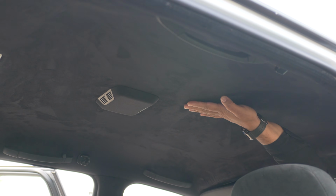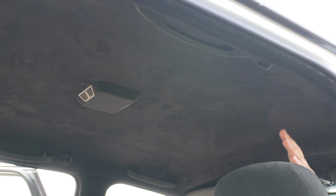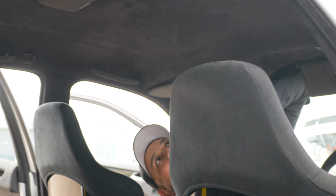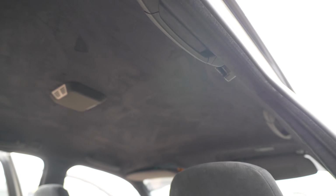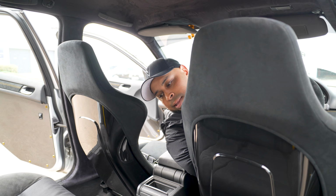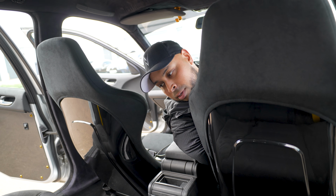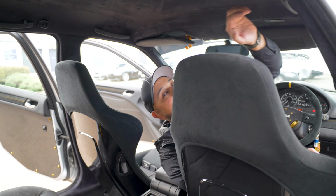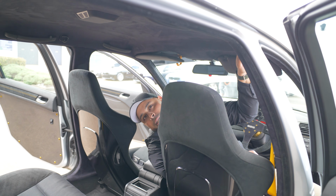I don't know if you can see it on camera, but we've had the A, B, C, D and the roof lining retrimmed in Alcantara, which completely changes the whole interior. Obviously you got half Alcantara and this, I don't know what you call it, the BMW kind of material on the front and the rear, and now we've got it on the roof too. I don't know what else we could do to this car.